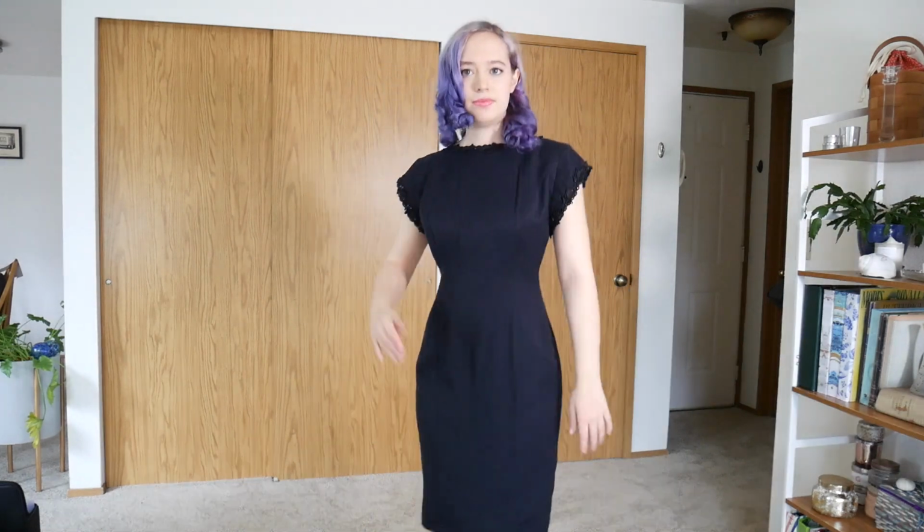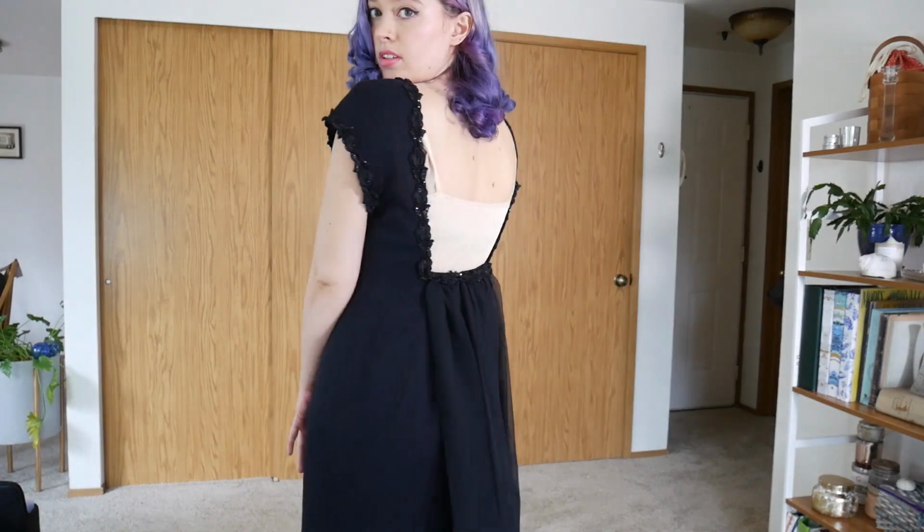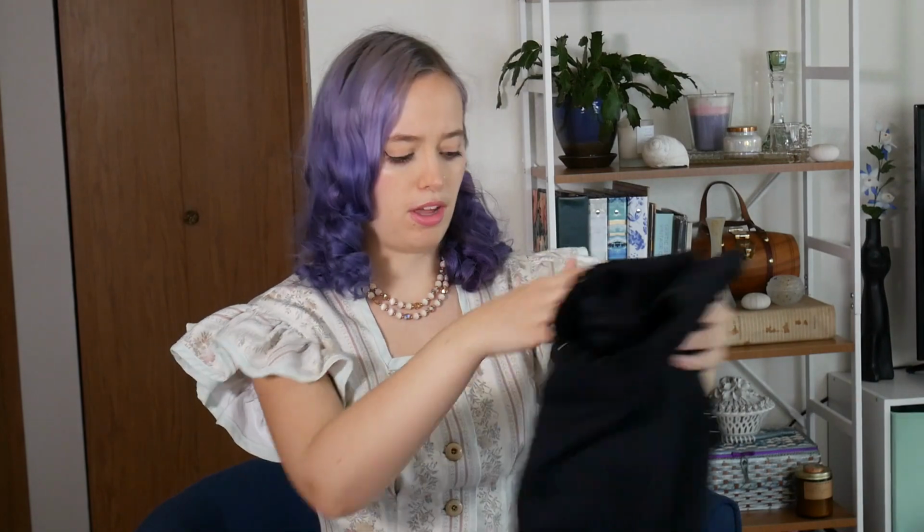I really liked the chiffon-y thing on the back here, and it's a really low back dress. It just doesn't really fit me as well as I would want. Like here, the darts are very much not for me. We'll see. I'm going to look at all my other black dresses, but I think this will probably get put up on my Depop. And in the future, I really need to look carefully at little black dresses.